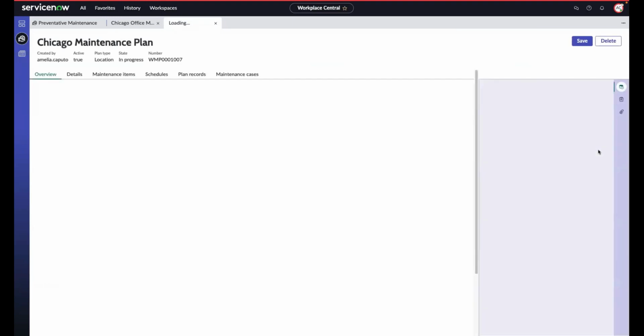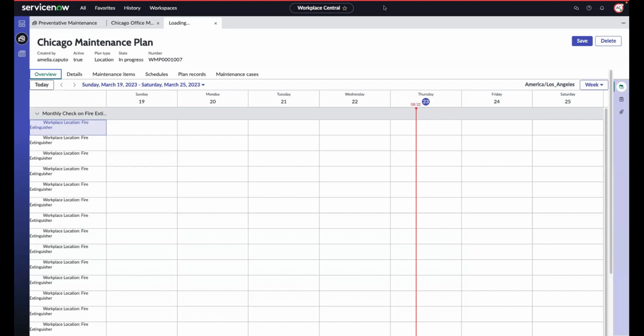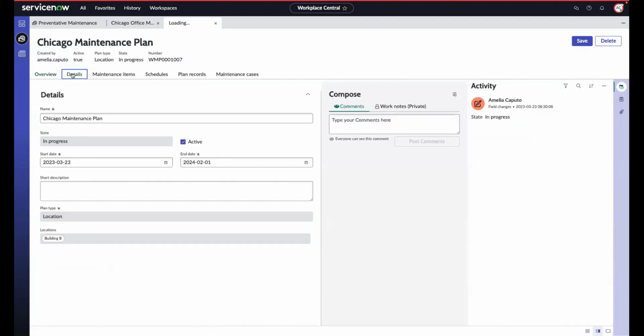So Amelia is able to come back and see an overview of her maintenance plan. And as it loads for us, we'll be able to see that here. Okay, so she's able to see her monthly plan. She's able to see each of the assets to the left here and when the plan is going to occur. She can see the details of her maintenance plan.